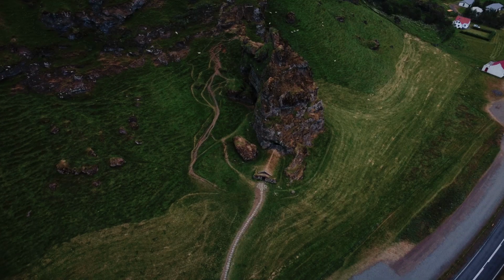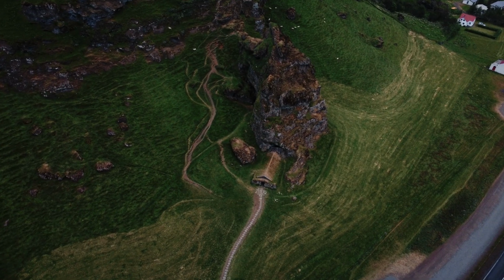This is a tiny little cave, which they made look like a little house on the outside. I don't know what it was for, but it looks pretty cool. And it's built right into, or the cave is right into a huge rock. So we're gonna show you that with the drone.